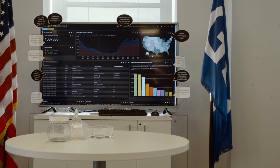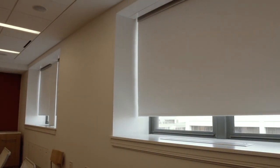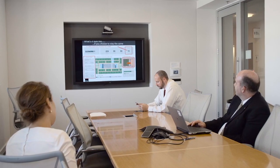There is a lot of underlying technology, but it wasn't implemented for technology's sake. It was implemented to let people choose how and when they're going to interact with the building, and then to give them feedback from the building when they do that.